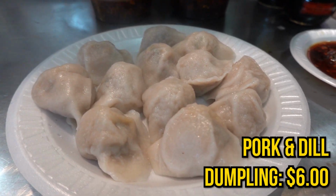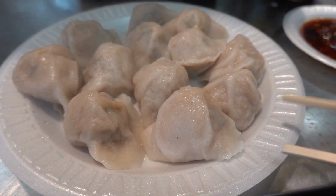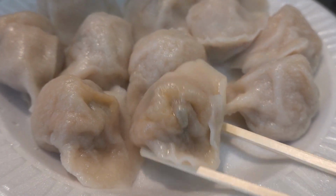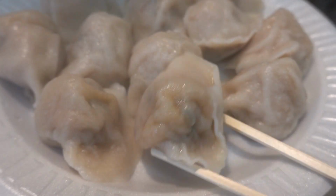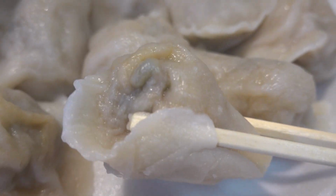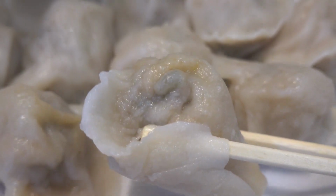Steaming plate of dumplings. Right away, you can tell these dumplings ain't messing around. Look at the size of these boogers. These things can climb the Empire State Building while holding a beautiful blonde in his hands. And the skin, you can tell right now, is extremely thin. These will be the juiciest regular dumplings you might ever have. They're almost like soup dumplings, they're so juicy.